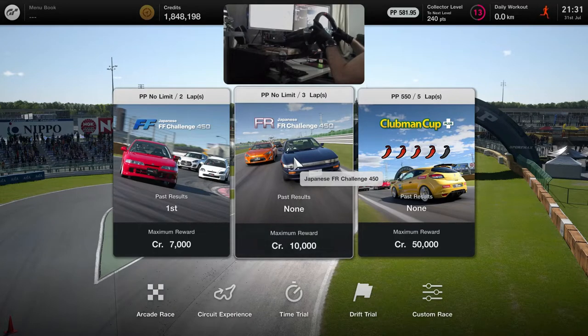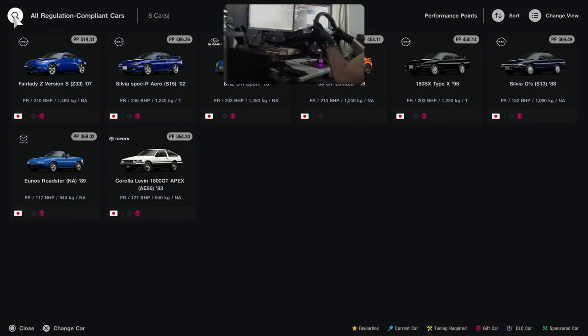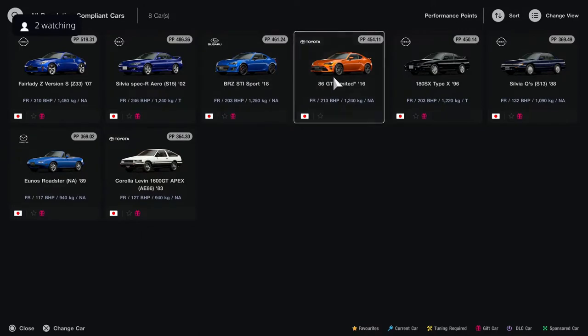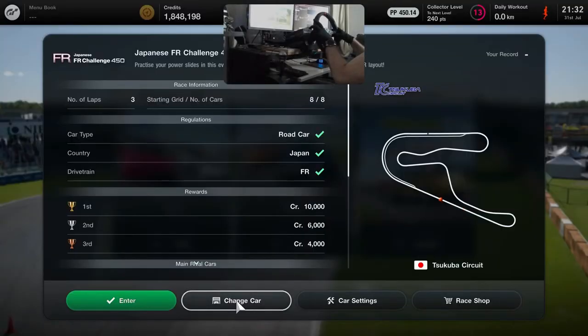So yes, it's this one in Tsukuba, and it's the 450 FR Japanese challenge. So let's quickly have a look if I have a car with 450. I have. Oh, and it's a nice car. I have two, from what I can see here. I don't know what that Subaru is. 460, but I want to use that Nissan actually. So the Nissan, that's Kuba.